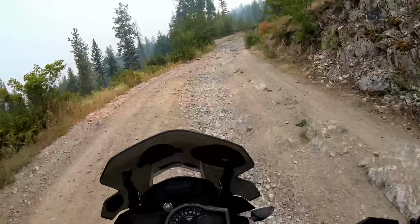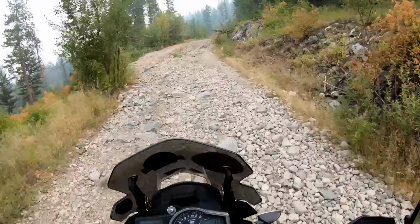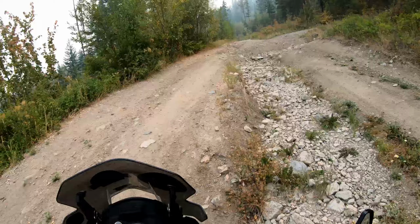Alright, let's head up this chunky bit. I was looking at this footage on my iPad last night while I was editing. I'm like, man, these rocks all look so tiny. GoPro effect.